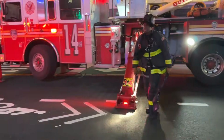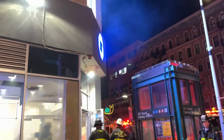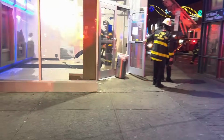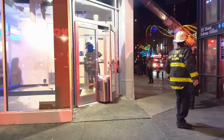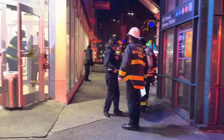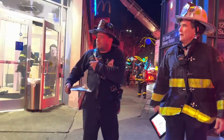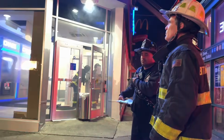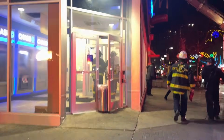It's bitterly cold out here too. Look at the smoke pouring out of there. Might be in the bank, who knows? The money's burning. Look at it. I think they're gonna do the 1075. They're forcing entry into the bank. Let me poke around and see if they're gonna do it.